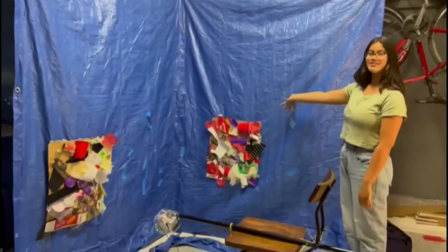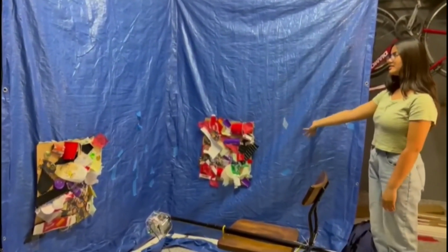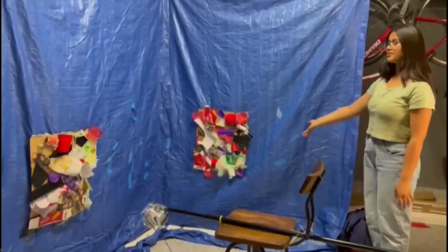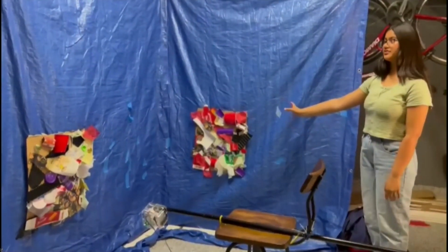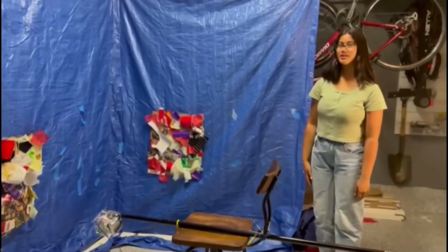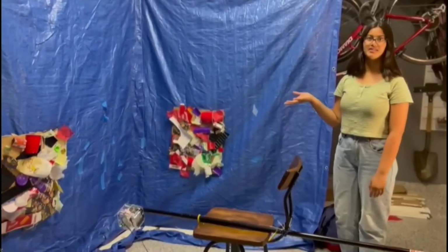This blue tarp is used to mimic the color of the ocean, while these clusters of plastic are used to mimic the clusters of plastic in the ocean. Now, we don't have 4 walls to mimic or differentiate between the different oceans, but if our CubeSat was deployed into space, it would be taking pictures during the illuminated half of the orbit and rest during the dark half.